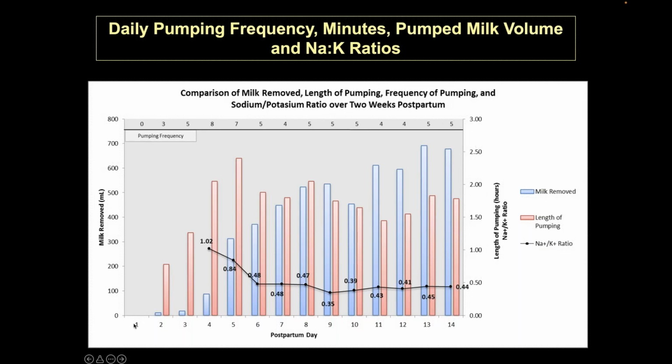So let's take this chart and look at it. Oftentimes the mothers may have tried to pump on day 1, but they're often very sick and they really get into it by day 2. So what we see is that the mother got very small amounts of milk, but pumped a fairly decent number of minutes. And then over the course of the first several days, we're able to see that the mother really did a lot of pumping, got more milk each day. But that pumping she did early on paid off in the second half of the 2-week period by pumping less, as you see here, and getting more milk.